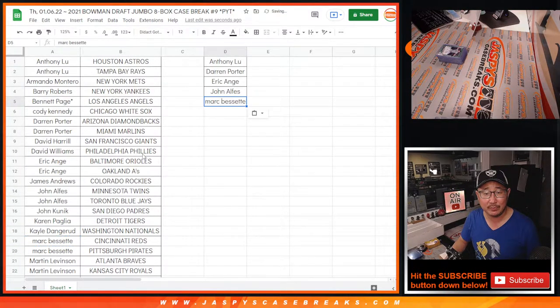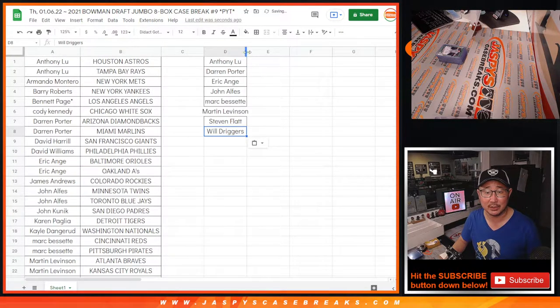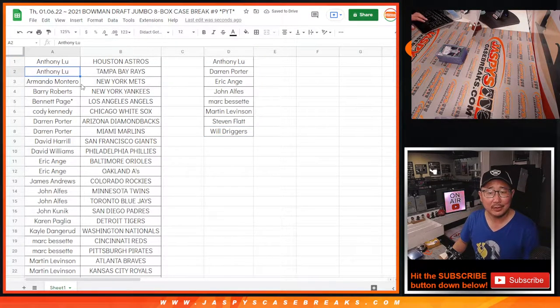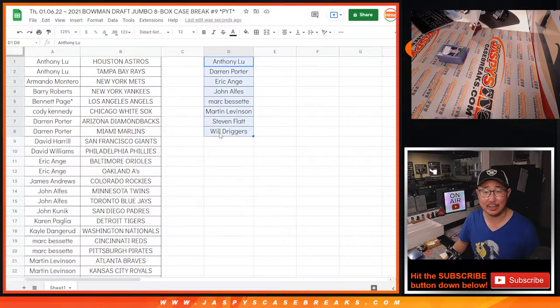Darren with two teams, that's an entry. EA, two teams, that's an entry. John, two teams, that's an entry. Mark Bissett, two teams, one entry. Marty, two teams, one entry. Steven, two teams, one entry. And Will, two. Not a lot of people getting the two entries. This is actually really excellent odds here. Did I do this right? Yeah. Got Anthony. Got Darren. Got EA. Got John A. Got Mark. Got Martin. Got Steven and Will. Yeah, that's only eight names on this list right here. That's excellent odds.